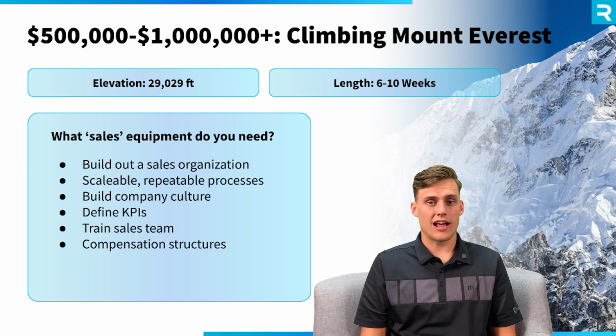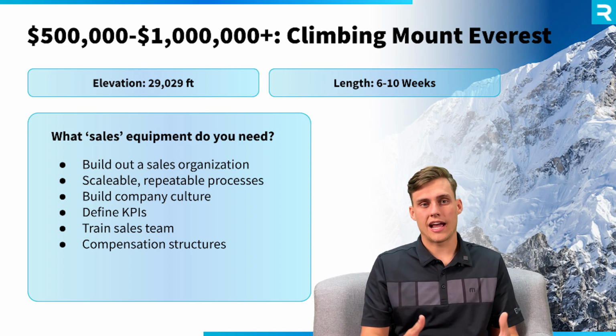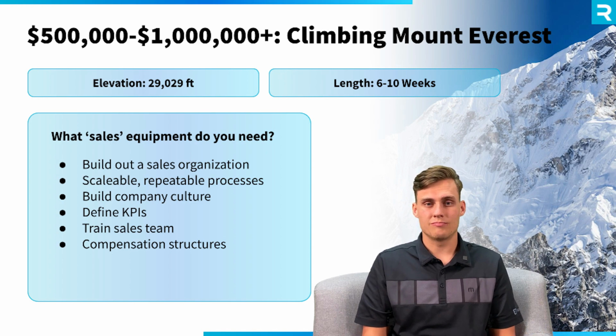This is where you start to build out a sales organization. You need a scalable, repeatable process. Build out your company culture. Define your key performance indicators and train a sales team. You can also start working on compensation structures. Start working on hiring out a bigger team, whether it's in sales, marketing, dev, or anything else.